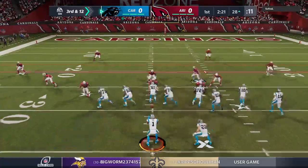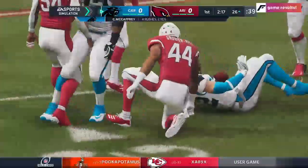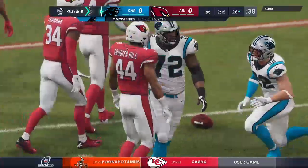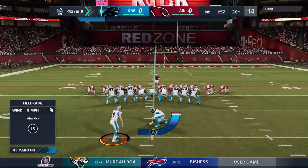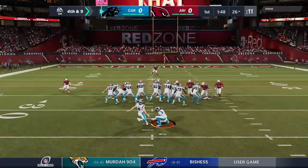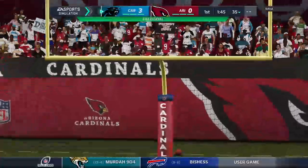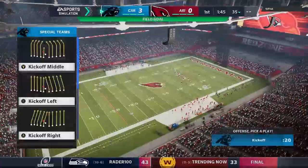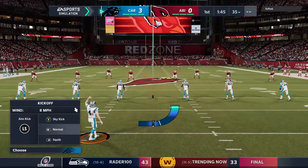The chance of wasting this great starting field position, a real threat. This is 3rd and long. Shotgun handoff now to McCaffrey. And this will not get close to the 1st down marker as he's brought down at the 26. Give him a couple on the run as it brings up the 4th down. A 43-yard attempt. And his kick is good. And the Panthers stake claim to a 3-0 lead. So a good kick there to polish off the drive with 3 points.